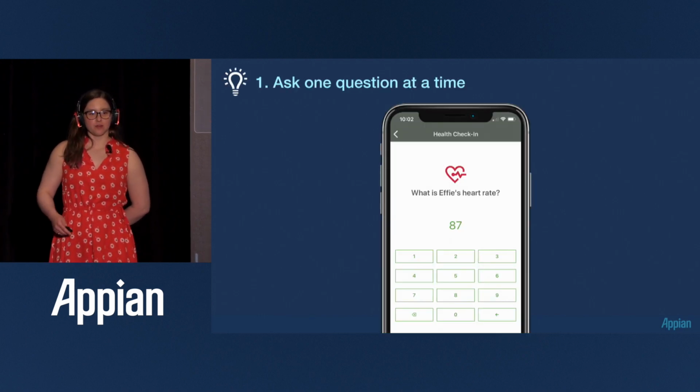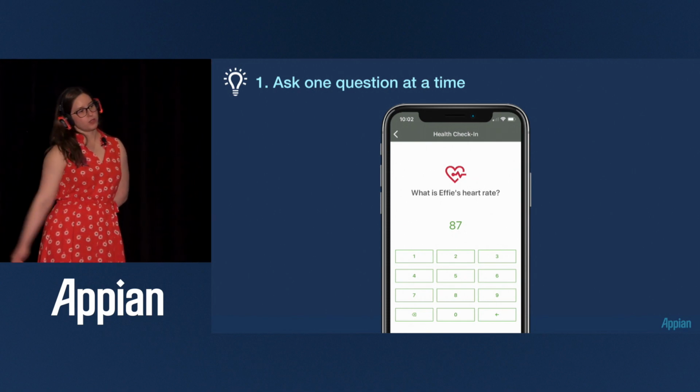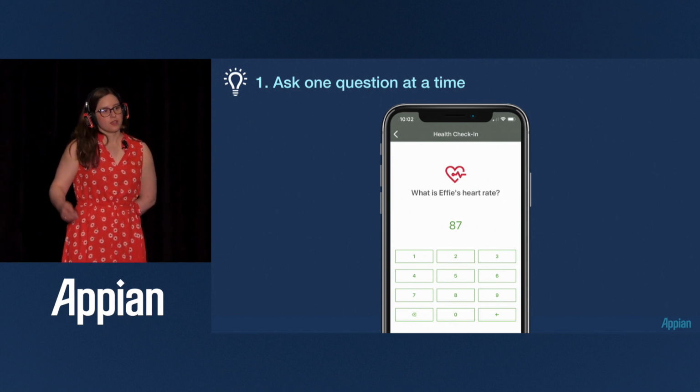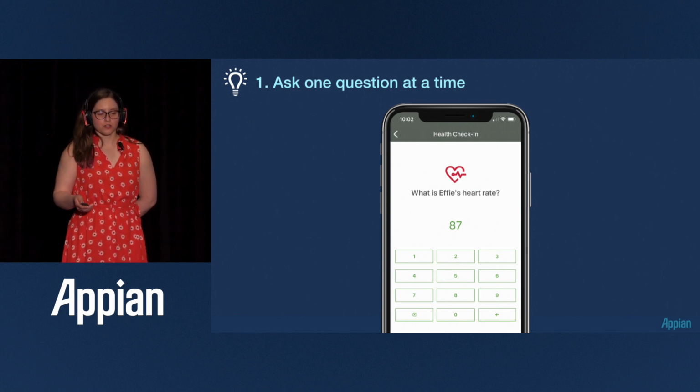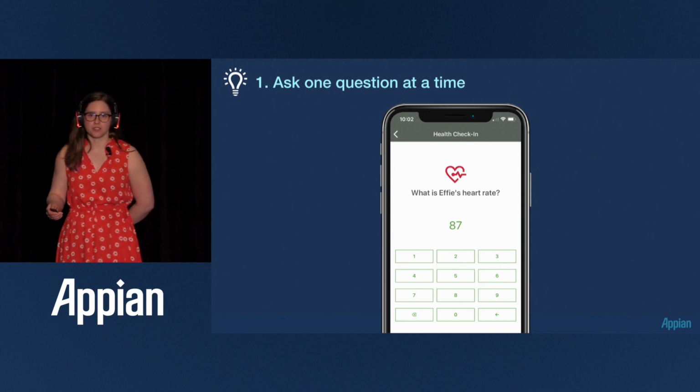I've mentioned this already, but I can't stress it enough. When you're working on mobile, we've chosen to ask one question at a time. The amount of information that a user can take in on mobile is a lot smaller than it is on web, and you should think about this if you're designing for a mobile-first use.